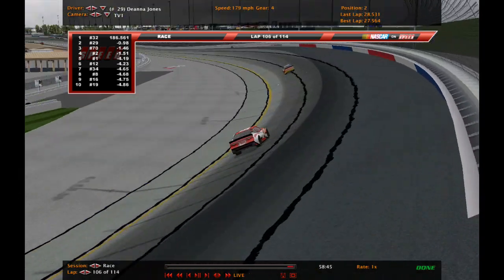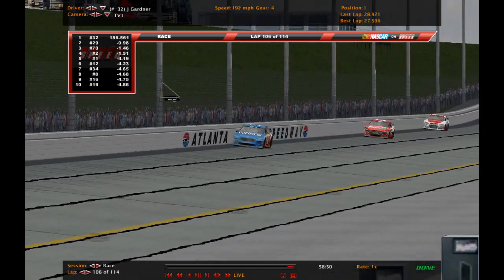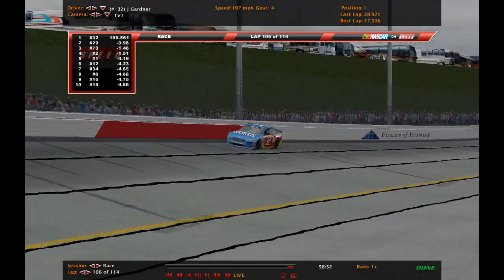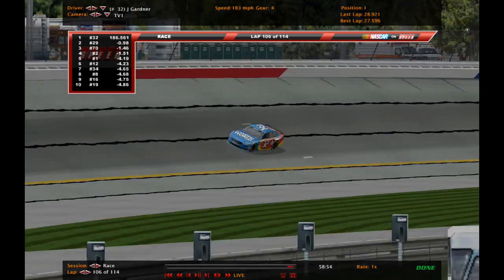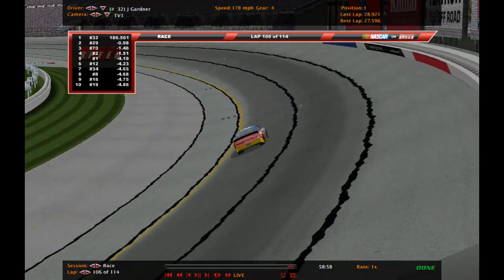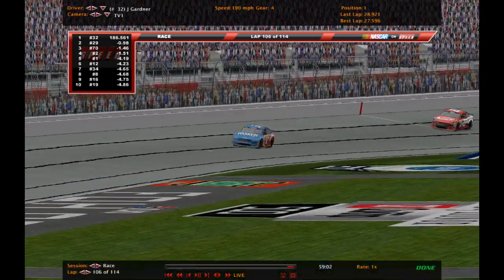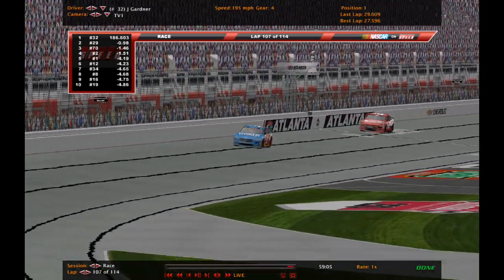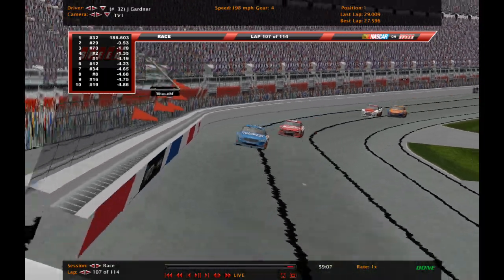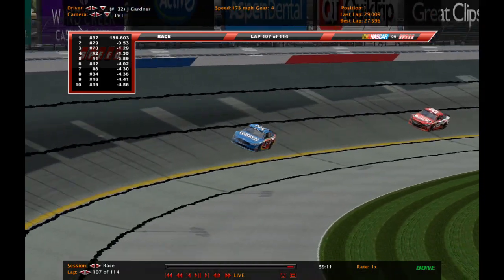Osborne and Young are side by side, though. She needs their draft. But now she might be getting draft off the 32, and she is flying up here to the 32. What was thought to be a costly pit strategy, due to the 42 being to her driver's side trying to get into her stall, might not be over yet. 8 laps remain, and the distance is down another 4.5 tenths for Deanna Jones.